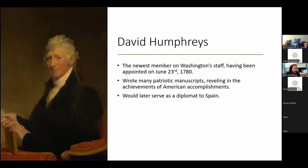Now, the last one is David Humphreys. In terms of Washington's staff, he is the newest member, having been appointed on June 23rd, 1780. So like a week or two before Washington comes here, David Humphreys is brought on. With that said, David Humphreys is not new to the role of aide-de-camp.